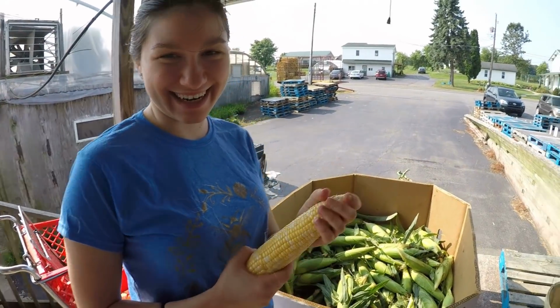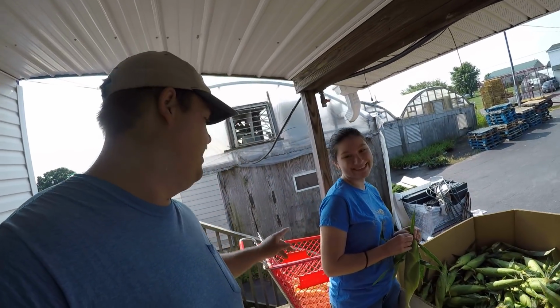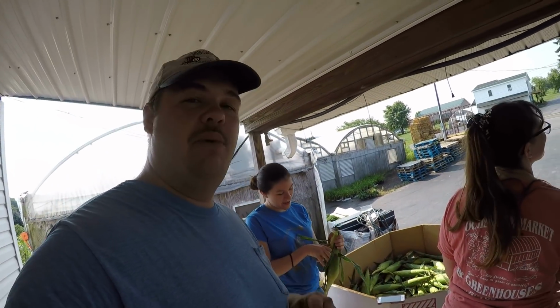So what are we doing over here this morning? We're husking some corn. Shucking. We have a very large family and we eat a lot of sweet corn over the winter, so they're getting ready for freezing. My wife Lauren and my brother's wife Tracy are shucking corn so that we can later freeze it.